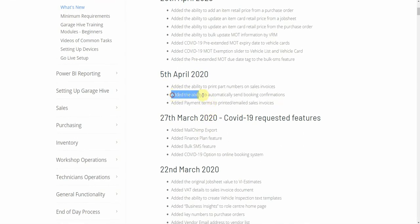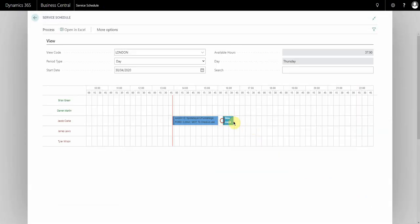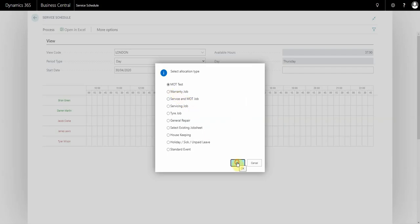We also added the ability to automatically send booking confirmations. So I'll just go ahead and show you how this works. I'll need to make a new booking to do this. So select MOT.